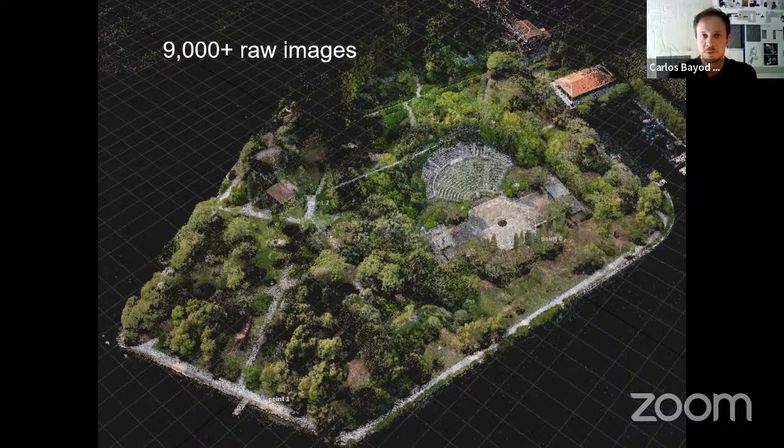In total, from the drone, we were flying it around a total of 24 hours of flight of recording, obtaining about 9,000 raw pictures that have to be processed and aligned together afterwards.